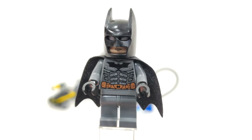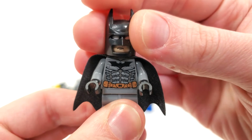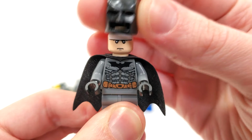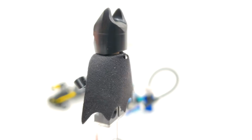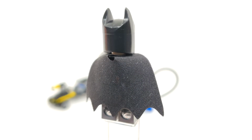The cape, cowl, and facial expression will be the same exact ones we saw introduced back in 2006, and I'll remove it real quickly so you can take a look at the facial expression, with the white band across the top to help with the white eyes, and I'll spin him around, no back printing, really nice crisp cape on this character that I absolutely love.